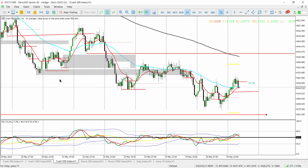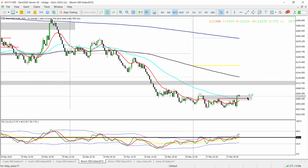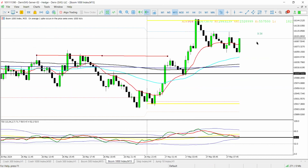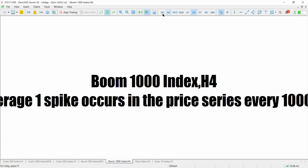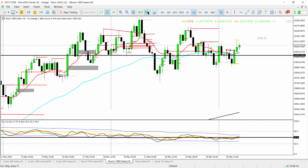All right, B5 retracing a little bit. B1000 can potentially push up. Potentially. You see, again, we've been speaking about the 16,000 area. Price giving us setups there. So let's see.